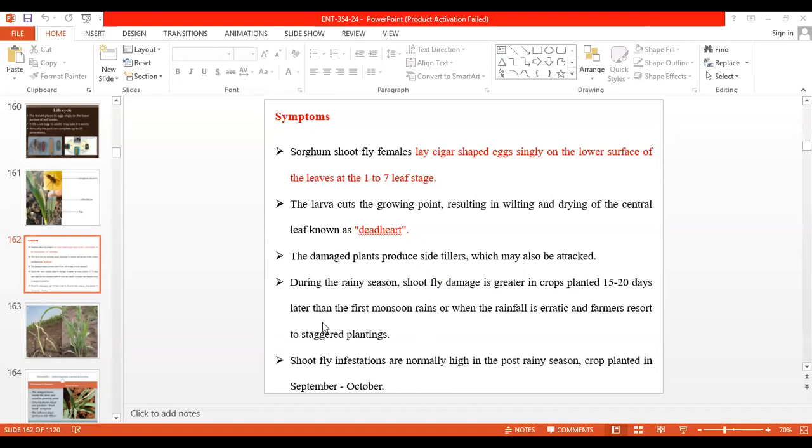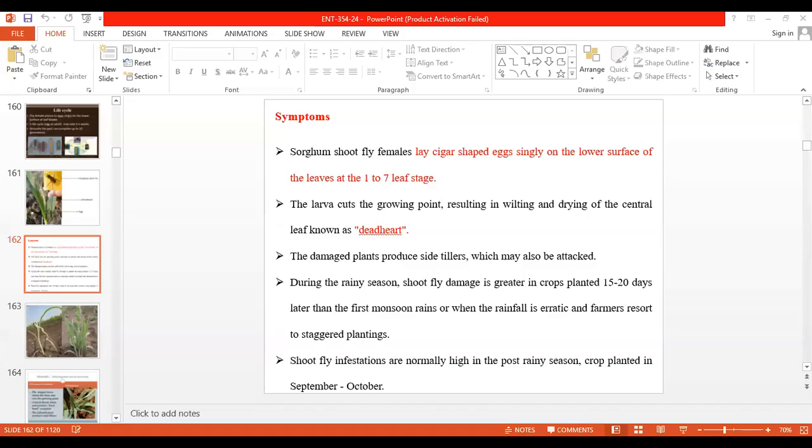Sowing the sorghum. So these shoot fly infestation. Shoot fly infestation is normally high in the post rainy season. Post rainy season, in that mainly the crop is planted in the September-October month.